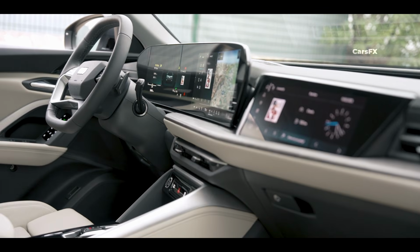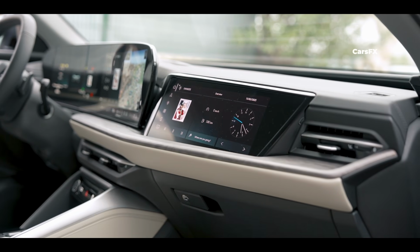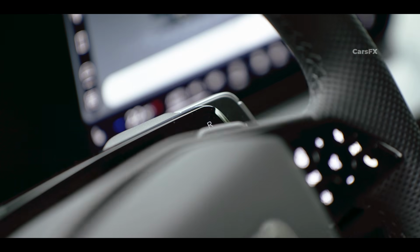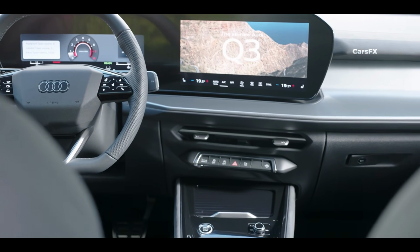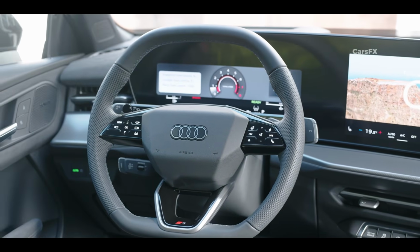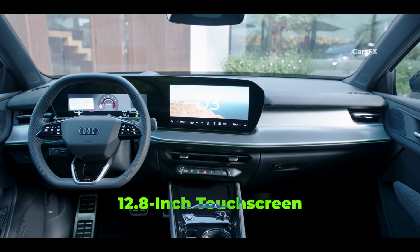The big distinction between the Q3 and the Q5 is, one, the third screen ahead of the passenger, which is not available here, and the second is the gear selector that was moved from the center console to a selector behind the steering wheel. What it shares with the Q5, however, is the new digital stage that employs a single rectangular physical housing integrating an 11.9-inch instrument cluster and a 12.9-inch touchscreen.